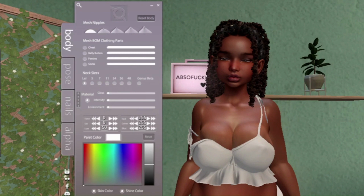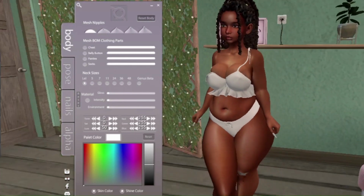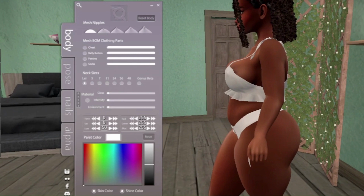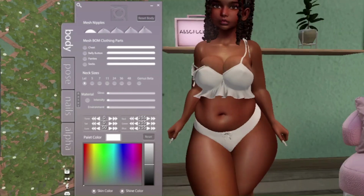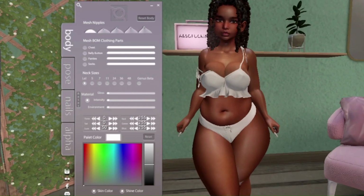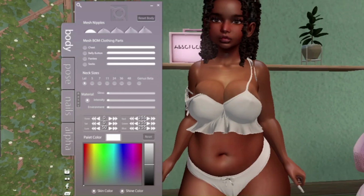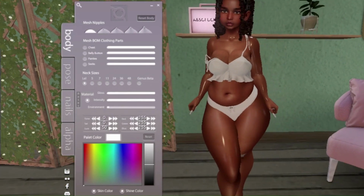Then we have materials, which is great for people that like to stay glossy, shiny, or people that just generally like to take photos. So we have the gloss, we have the intensity, and then we have environment. So I'm just showcasing the body. As you can see, I'm currently not at any level. I'm at the lowest level that this HUD can go for the gloss setting, and you will see soon that I'll go up and you'll see the difference. There it is, the intensity of the gloss is at its highest, which is great for photos.